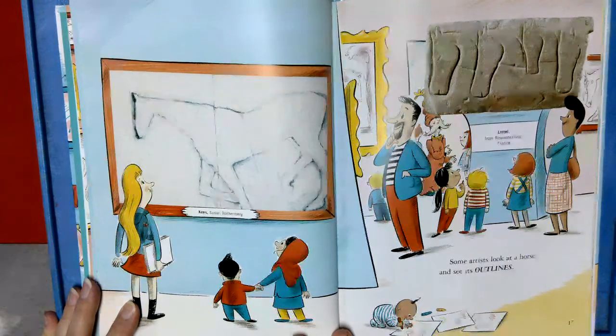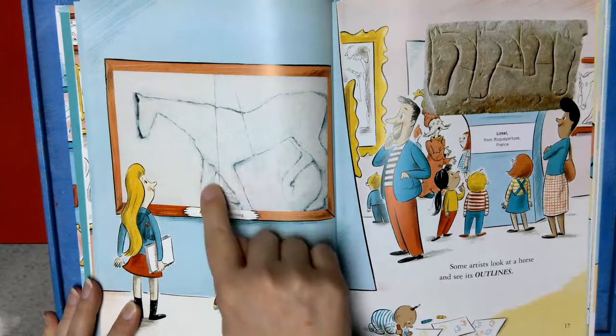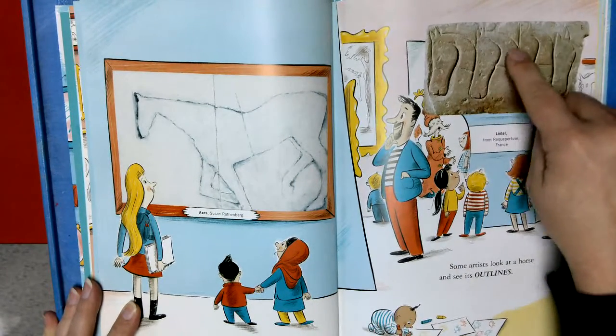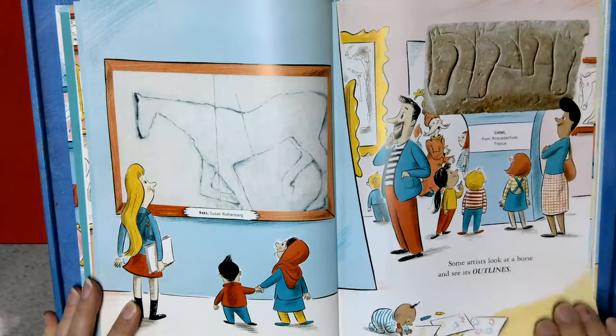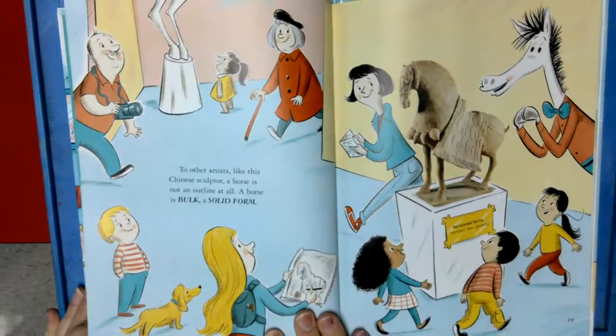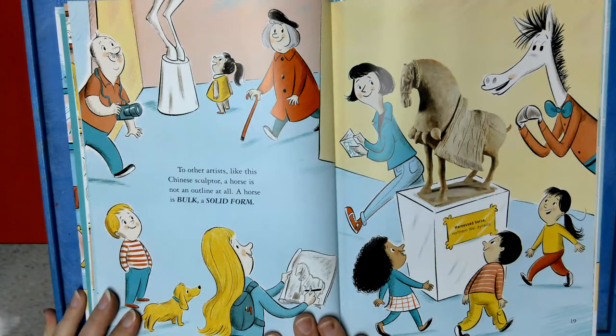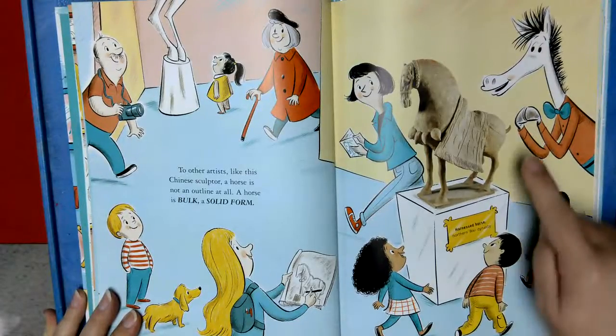Some artists look at a horse and see outlines. To other artists, like this Chinese sculptor, a horse is not an outline at all. A horse is bulk, a solid form.